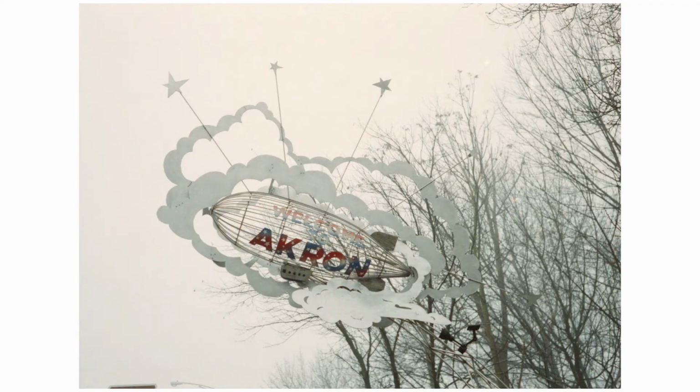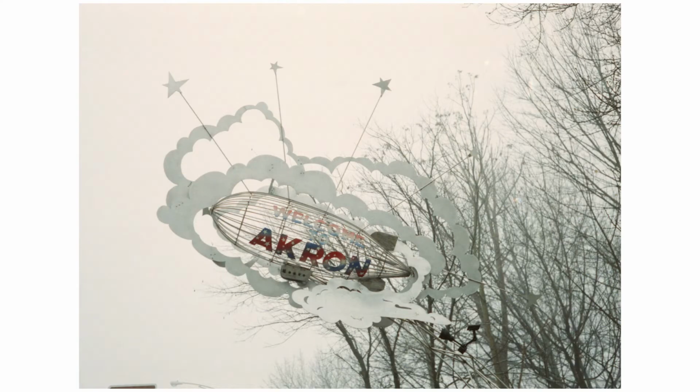The Welcome to Akron sign. This one I actually overexposed by 2 stops. I did bracket and shot another one, and it definitely was too dark. So going extra exposed is the right way to do it, because I think everything, the Welcome to Akron, those colors wouldn't have come out. It would have been more silhouetted.